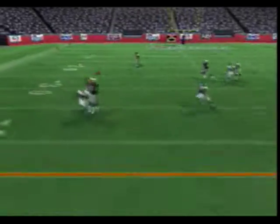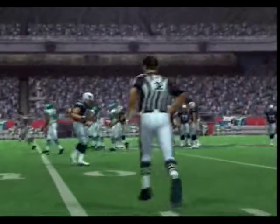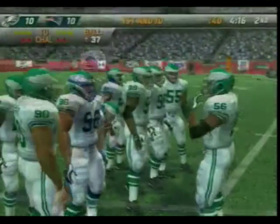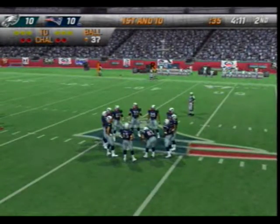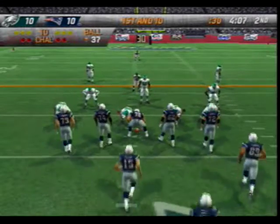Under pressure, throws it. Jumps and he has it. John, he's proven he's a consistent target. Yeah, especially in situations where they're looking to get first down yardage. Ball on the 37-yard line.